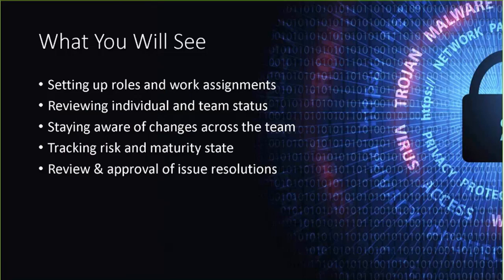Just before we go into the demo, we're going to show you how we set up roles and, more importantly, do the work assignments, show you how we can track individual and team status, how people stay aware of changes across the team, when we're looking at the risk and the maturity states as they evolve, and really how we review and approve issue resolutions.